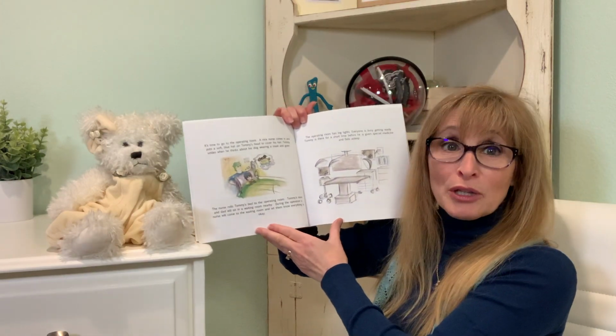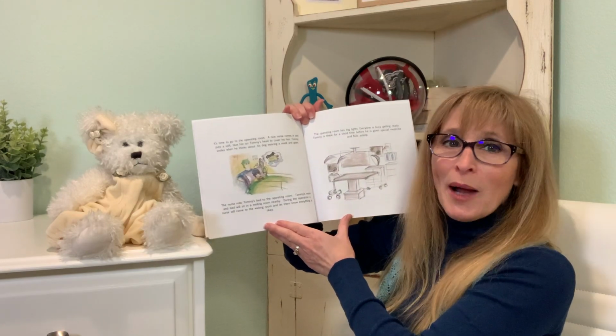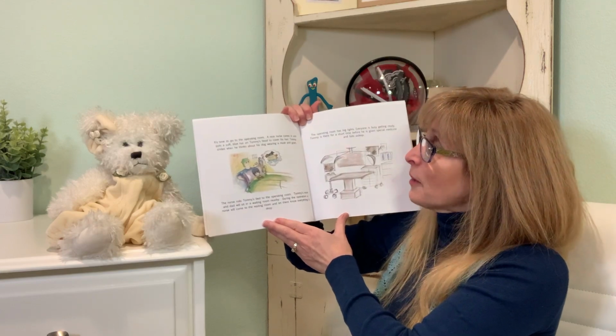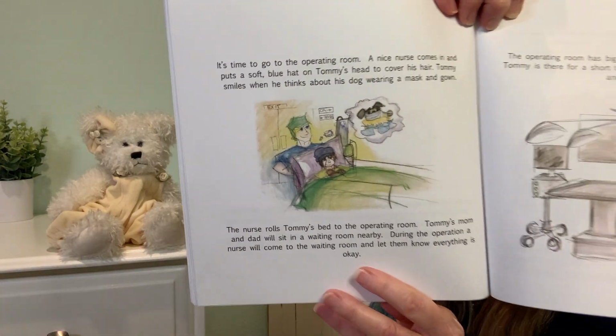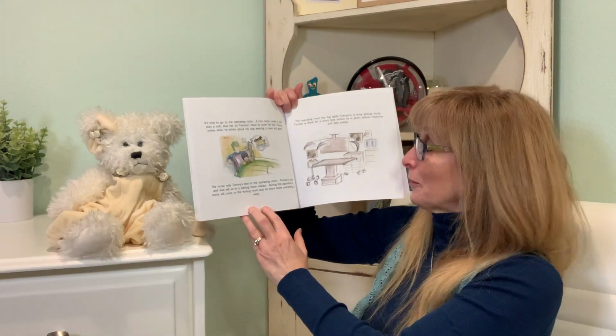It's time to go to the operating room. A nice nurse comes in and puts a soft blue hat on Tommy's head. To cover his hair, of course. Tommy smiles when he thinks about his dog wearing a mask and gown. Look, Theodora. Look at the dog. That is funny. The nurse rolls Tommy's bed to the operating room.